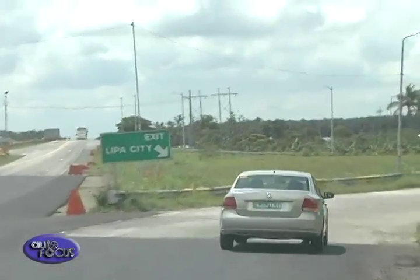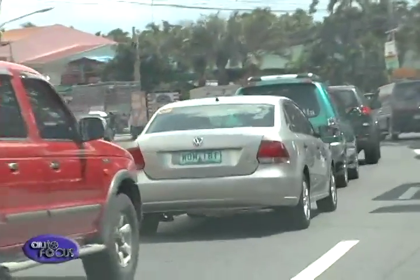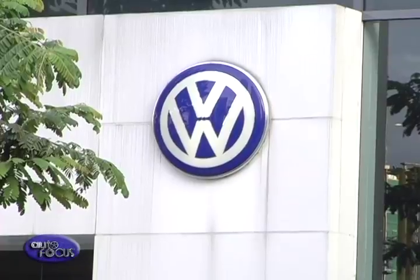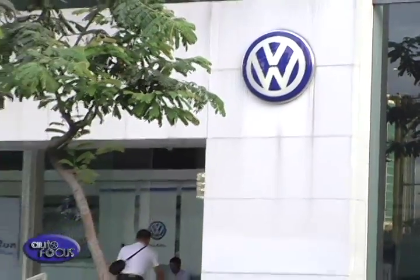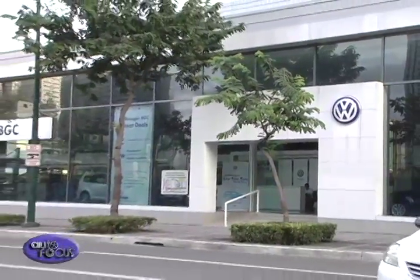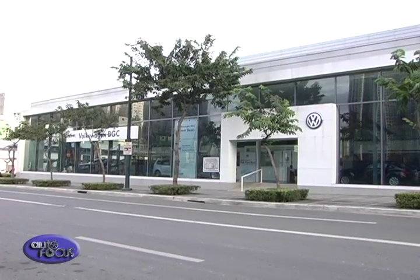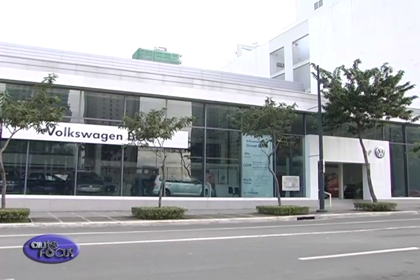So what's better way to do that than find out in actual driving in a real-world situation from Manila to Lipa? So I'd like to invite the viewers to come visit our showroom where the TDI and TSI-powered Volkswagen cars are on display and also available for test drive. You can pick any one of those models and test drive them around our showrooms to find out how it feels to drive a Volkswagen. So please do come and visit our showroom.